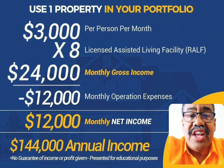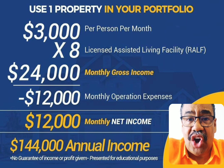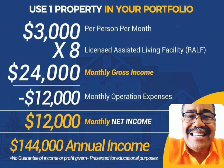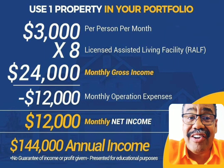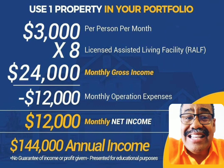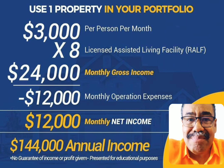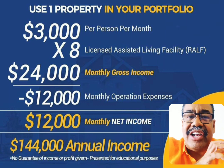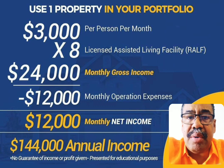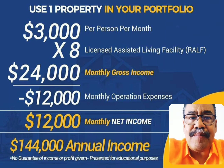But I will tell you this: the residential assisted living business is not going away. It's only growing stronger. The need for senior housing is getting bigger and bigger as the baby boomers transition into that area. Those are people like me. The need is getting stronger. People are living longer, and eventually at some point they may need assistance with their daily living. This is your opportunity, and as you glance at those numbers, always remember, this is one house, one roof, one door.